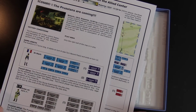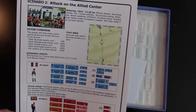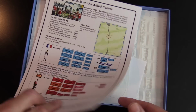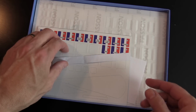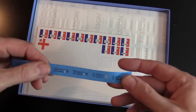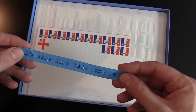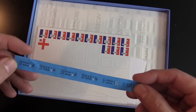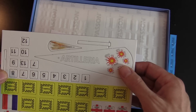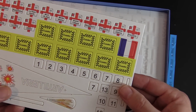Scenario 1, Prussians are coming. Scenario 2, attack on the Allied center. Cool. Layout's good. Not sure what that is. It's not a sticker, it's just paper, but it looks like the stickers that would go on the blocks. All right, artillery. Looks like you can go into square. Interesting.